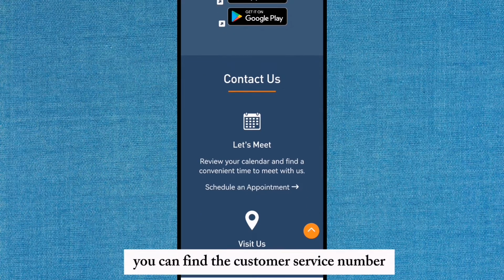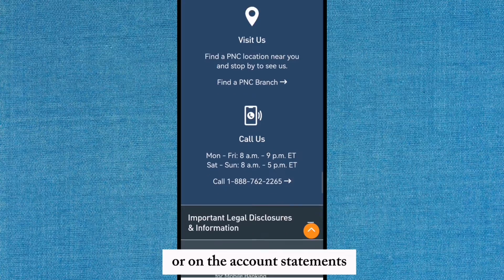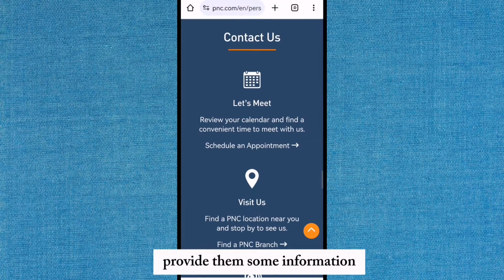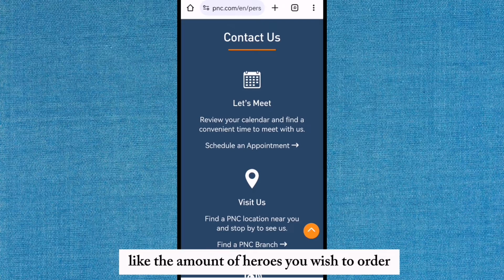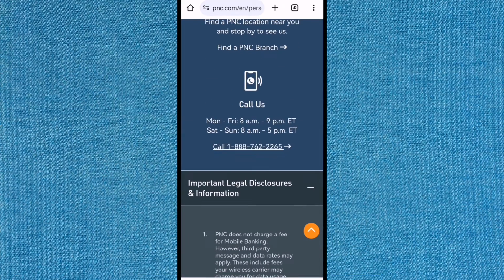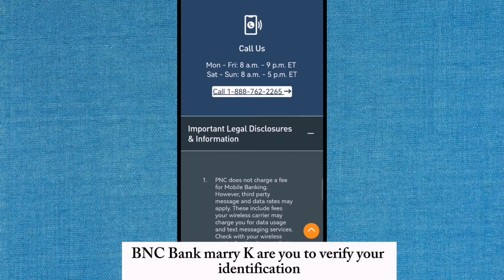You can find the customer service number on PNC Bank's website or on your account statements. When you contact PNC Bank, provide them some information like the amount of euros you wish to order, your account details, etc. PNC Bank may require you to verify your identification.